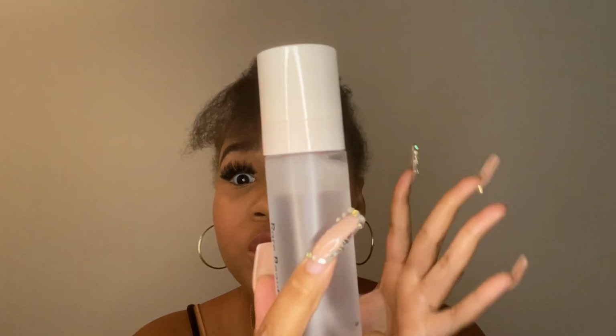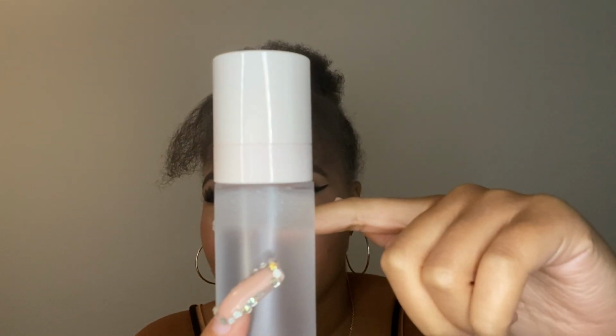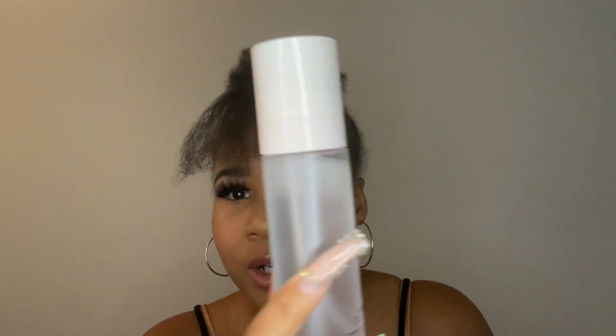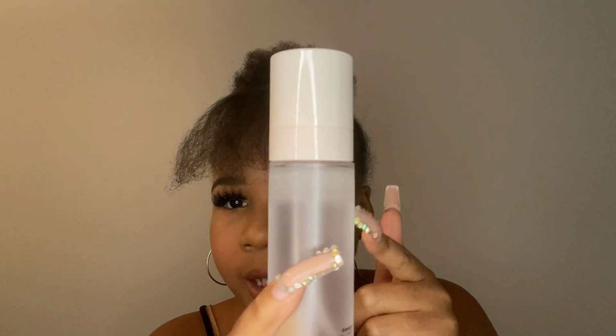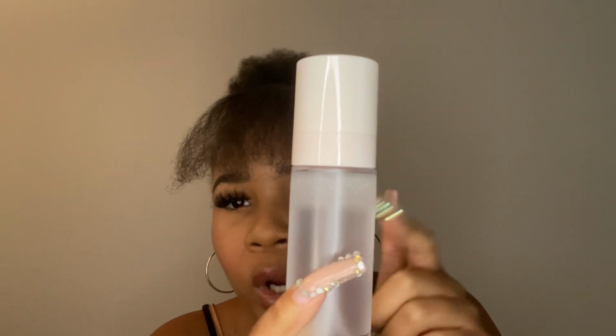The thing I saw the most about this, and I'm going to point out right now, is that there is some dividing. Do you see how it's like dividing? Do you see how this is like the liquid and there's like some little oils or something at the top? I'm a little concerned about that. And I know a lot of people, when they were reviewing this, were concerned about that. But just try to give it a shake, and I guess it'll disperse everything.